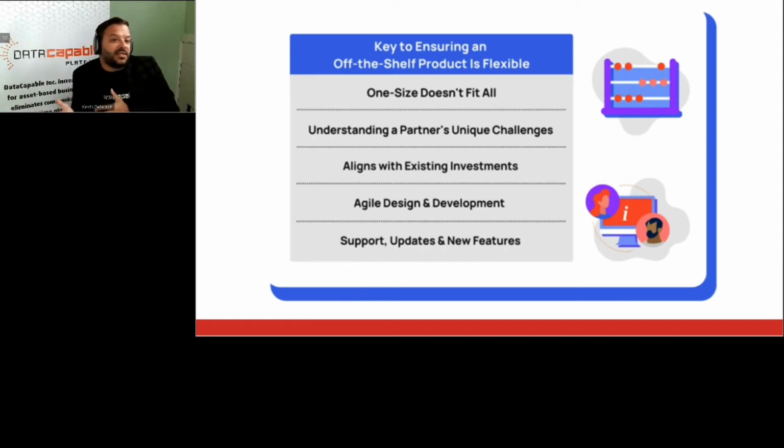And Laura and Susan have both already hit on Agile design and development. That's a key because, like I said, and like you all know, expectations are changing extremely rapidly, and customers are expecting a tailored experience. They see that experience in many other facets of their life. So now the challenge is, how do we incorporate that into the utility experience?